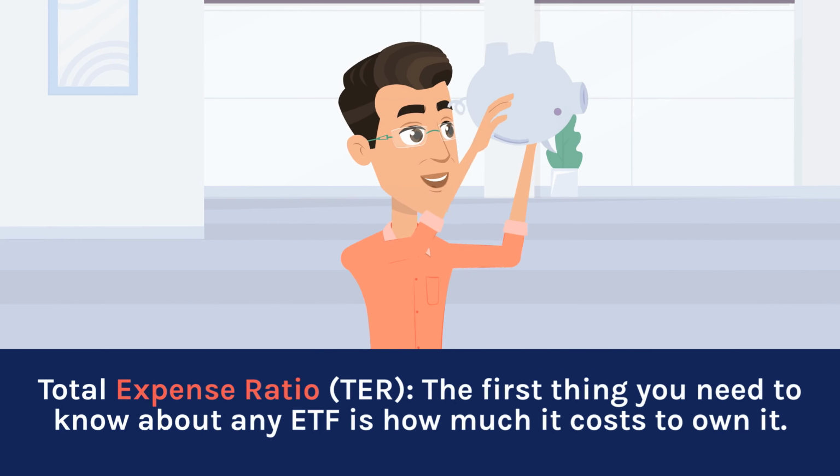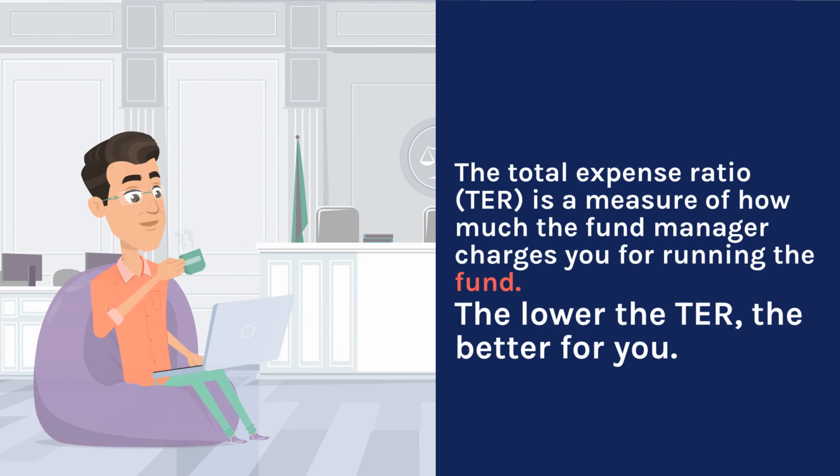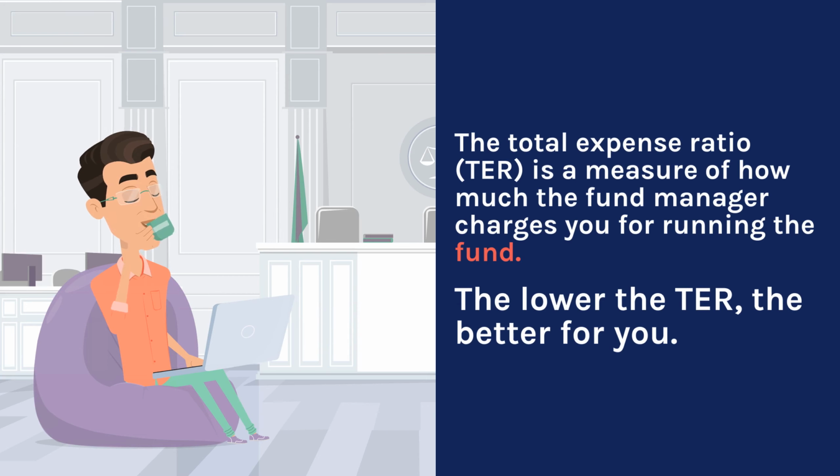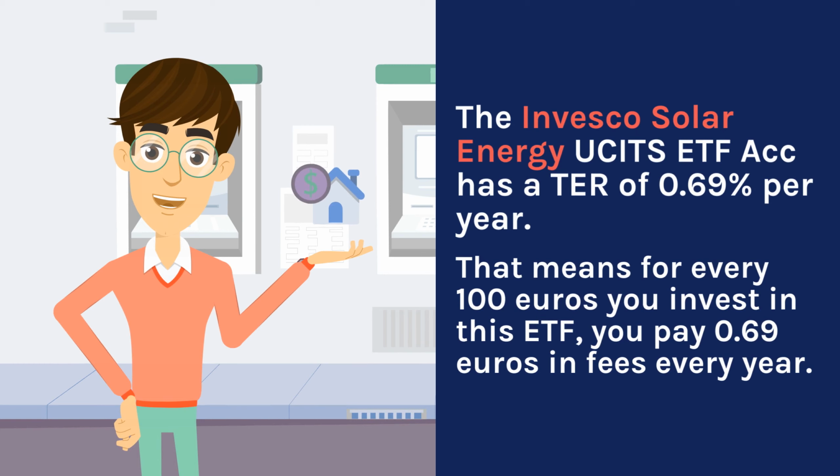Total expense ratio, TER. The first thing you need to know about any ETF is how much it costs to own. The total expense ratio, TER, is a measure of how much the fund manager charges you for running the fund. The lower the TER, the better for you. The Invesco Solar Energy UCITS ETF Act has a TER of 0.69% per year. That means for every 100 euros you invest in this ETF, you pay 0.69 euros in fees every year.